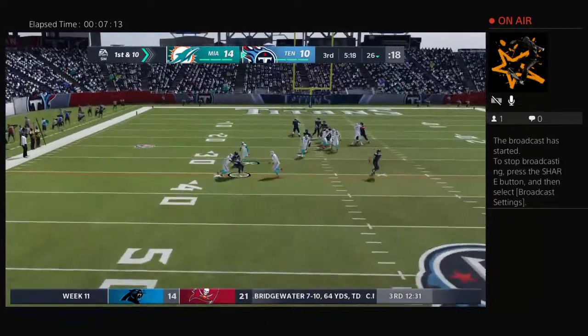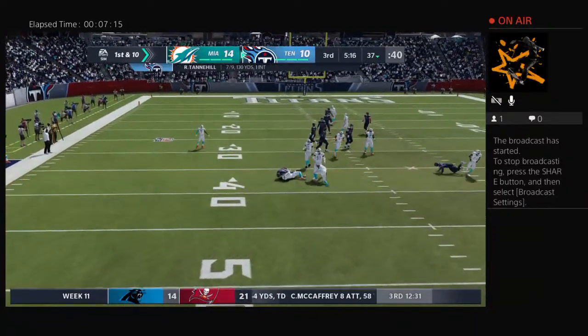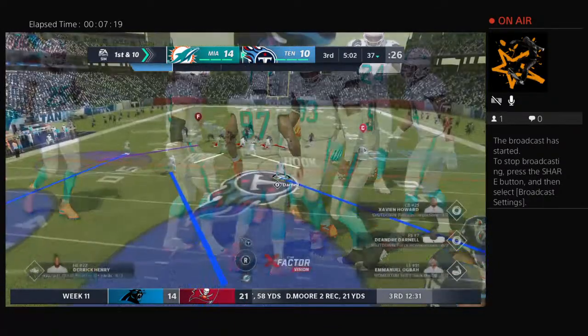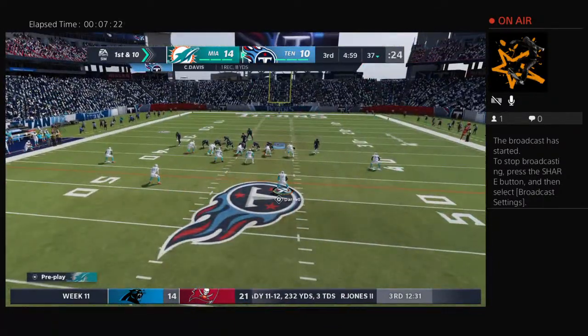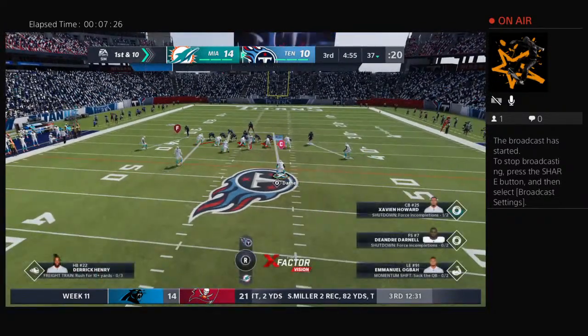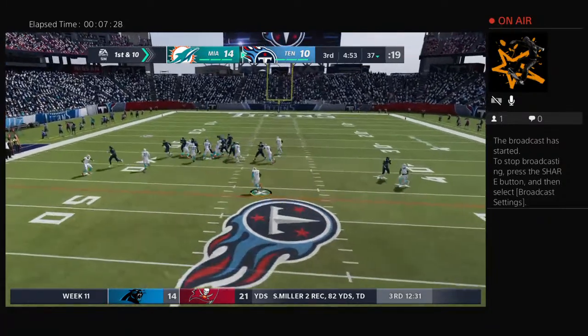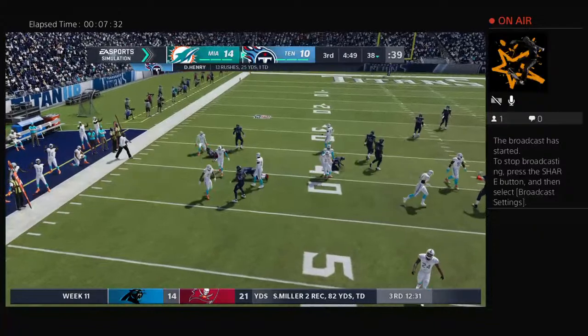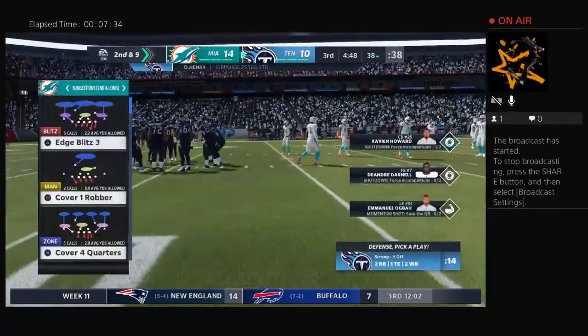Off the pick 6, it's Tannehill. And he finds Corey Davis. And he's taken down, but able to slip across the 35. A gain of 11 to kick off the drive, and it's a quick first down. 1st and 10 at the 37-yard line. Derrick Henry. And they will only muster a yard here to the 38.